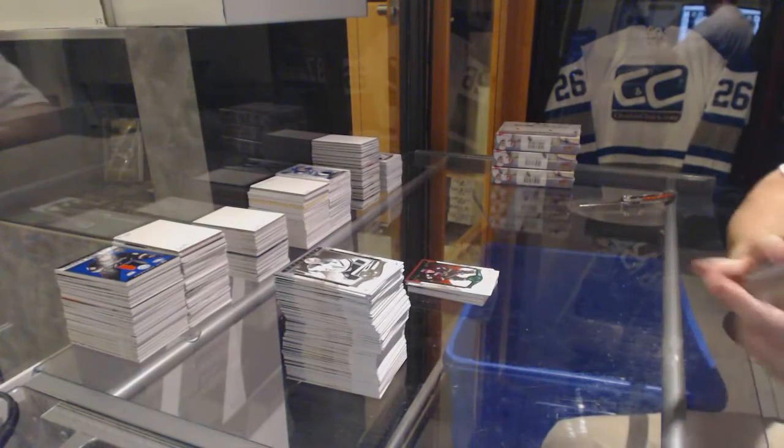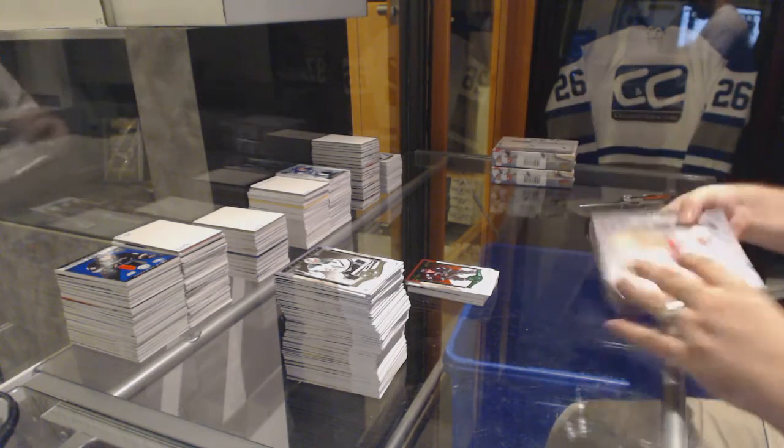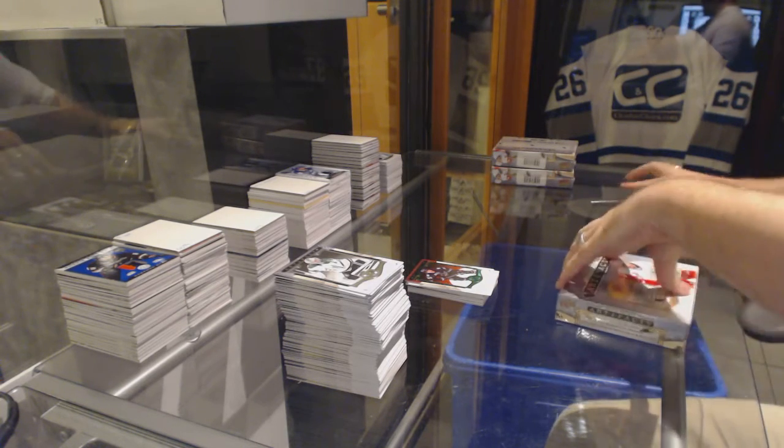And obviously, anyone who is coming to the event, if you have any Shane Prince cards, you guys know I am collecting Shane Prince stuff, so.